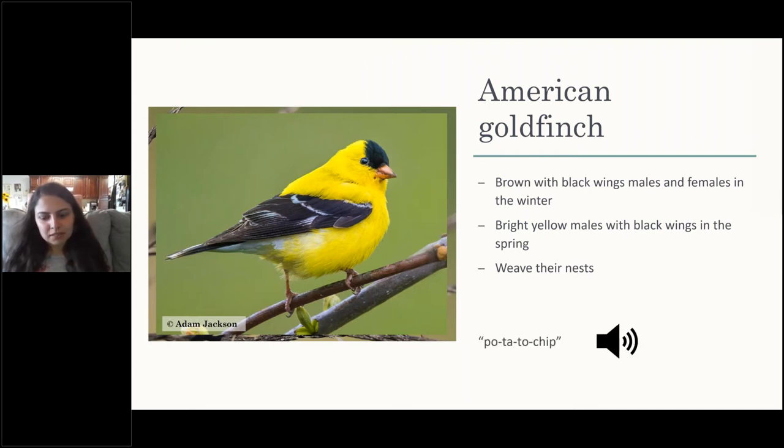They make a very unique sound while in flight. And this one is four syllables, and it sounds like potato chip. I did not make these things up, but that's what has been qualified as a mnemonic to remember their songs. Let's listen to that. Nope, that's not the right one. So that was the potato chip flight call for you, and I hope you get to hear that at some point.